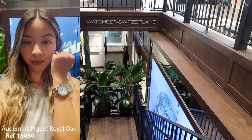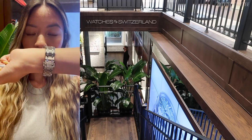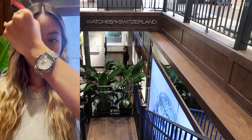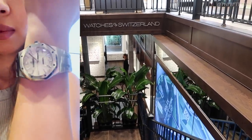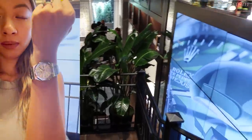First up though, I want to show you guys what I'm wearing, and it's my new AP Royal Oak 15450 in white. She's a 37mm in all stainless steel with a clean, crisp white dial that I adore so much, and she's a new pickup that I'm going to unbox and review with you guys coming up soon.